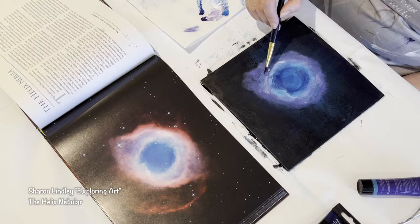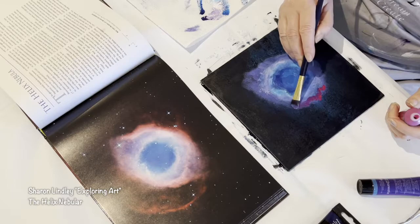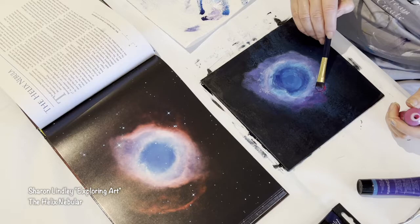So I think that's what I'm going to do on my next one. I think I'll continue working on this size canvas for now, but maybe a slightly smaller brush. And I struggle to work in tiny little canvases.